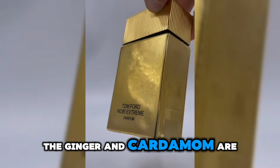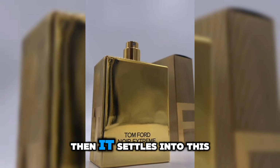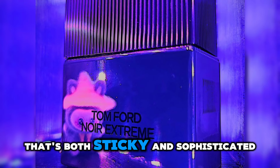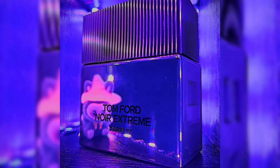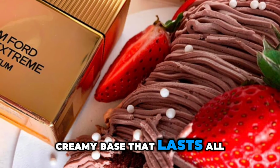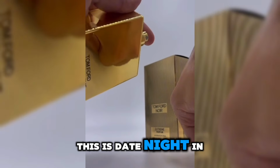The ginger and cardamom are amplified, giving you this spicy, zingy opening that's absolutely addictive. Then it settles into this luxurious, ambery sweetness that's both sticky and sophisticated. It's gourmand without being dessert-like. It's spicy without being overwhelming. The tonka beans create this smooth, creamy base that lasts all day and well into the night. We're talking 12-hour longevity with a projection that doesn't quit. This is date night in a bottle.